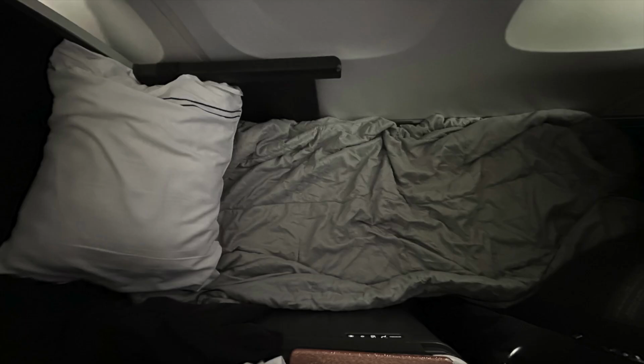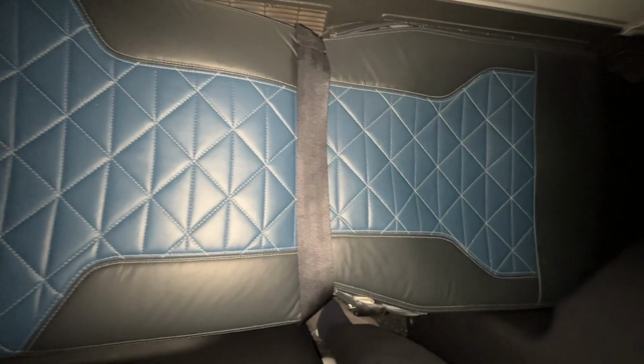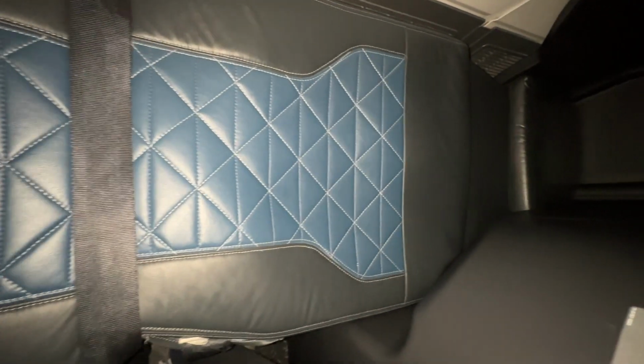The comforter was lightweight, which I prefer. Because this flight left at 1:30 p.m., I wasn't that interested in sleeping, although I did lay flat and nap a couple times. The seat allowed me to fully stretch out and remain comfortable throughout the flight.